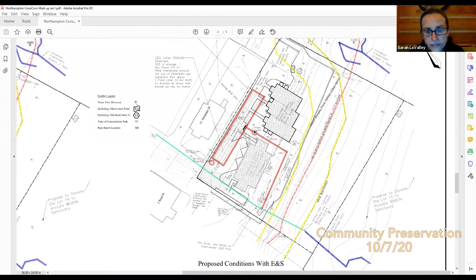Just so everyone is clear, this development does meet all of the stormwater standards established by Mass DEP. The city required that because it will be discharging into the city system. But the work itself is not subject to the stormwater standards through the Conservation Commission permitting process. It would meet them and the commission could issue that permit, but it's not actually subject to them here. Thanks, Sarah. Other questions or comments from commissioners?